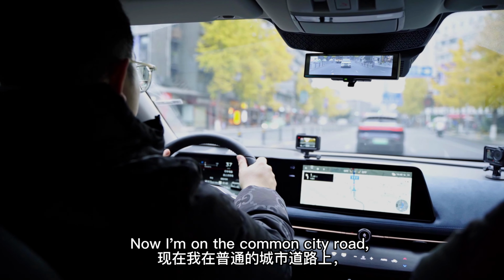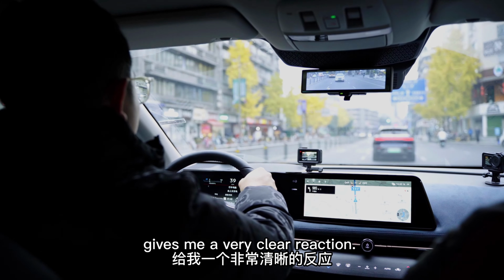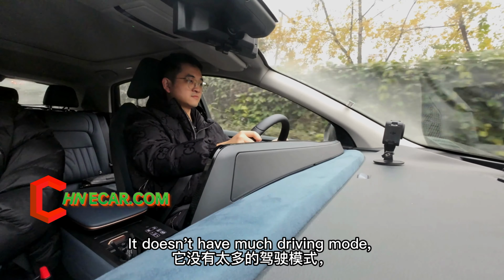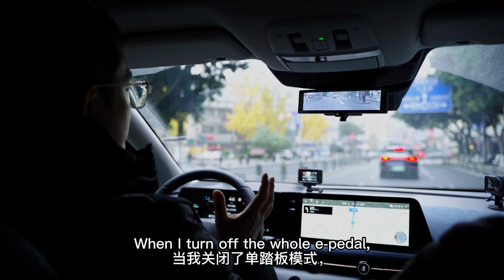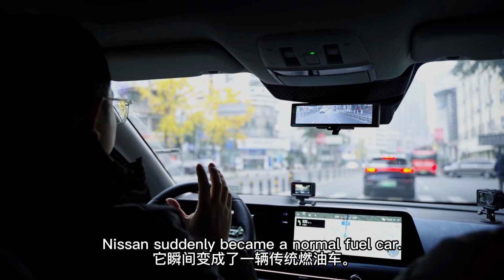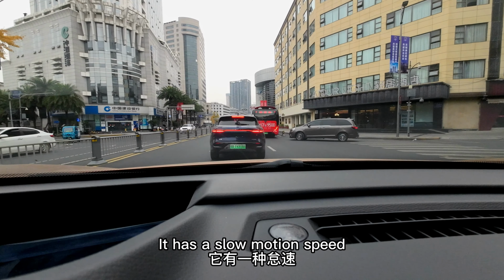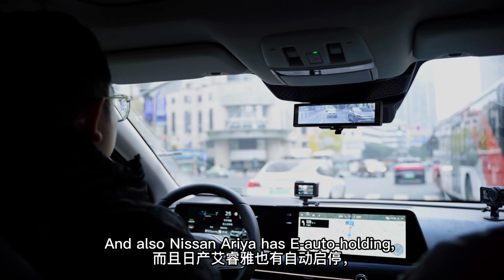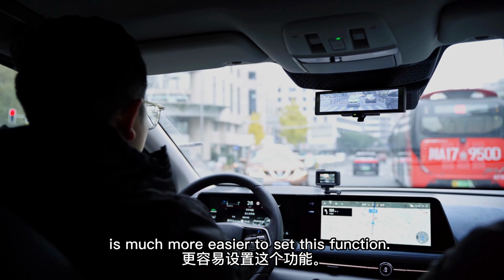Now I'm on a common city road, and I think Nissan Ariya gives me a very clear reaction when I'm driving on this road. It doesn't have many driving modes. It's economic, snow, standard, and sport. When I turn off the e-pedal, the Ariya feels like a normal fuel car, and the braking reaction is very smooth. It has a slow creeping speed when your foot is on the brake. And the Ariya also has e-auto, because it is much easier to set this function on an electric car.